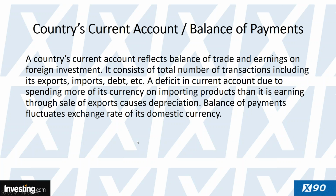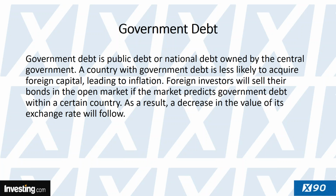Now, an important piece of data is a country's current account or balance of payments. Because what a country owes, or how much it is importing or exporting goods, is crucially important, again, to people investing in your country. So balance of payments affects the exchange rate of its domestic currency.